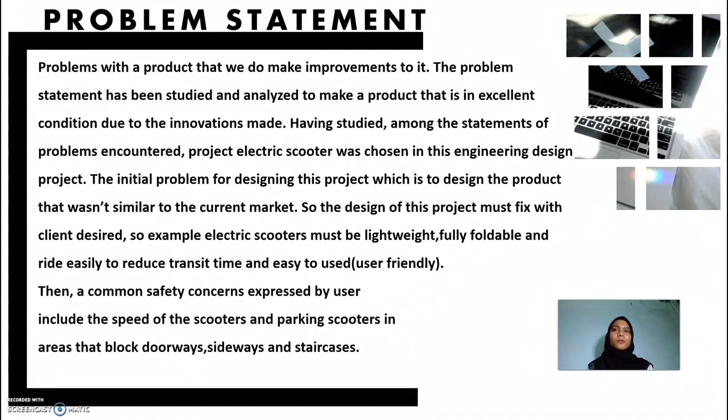Okay, there is a problem with products that we can improve on. The problem statement has been studied and analyzed to make a product that is in excellent condition due to the innovation made. Having studied the problems encountered, the electric scooter project was chosen for this engineering design project. The initial problem in designing this project was to design a product that was not similar to the current market. So the design of this product must fit the client's design.